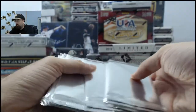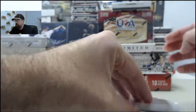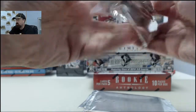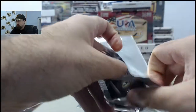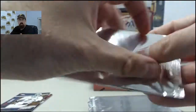1, 2, 3, 4, 5, 6, 7, 8, 9, and 10 packs. Autograph cards, occasional game use cards, occasional numbered card, all part of this. Allen Robinson and Yadier Molina in pack number one. John Elway, Kyrie Thornton.